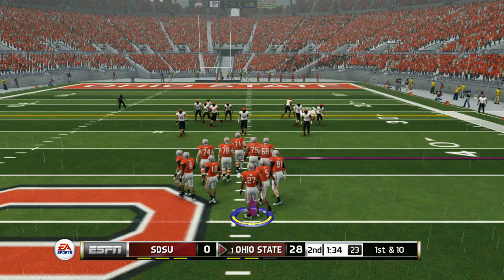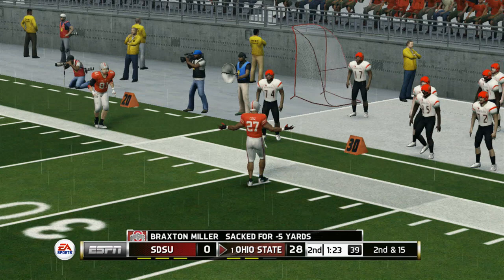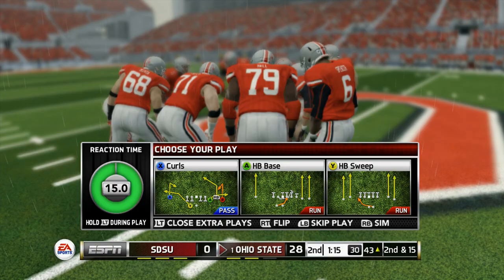We've got a first and 10. Ball on the 38-yard line. Ohio State up big. He's on the run, and they got him. You have to keep an eye on this guy, especially during passing situations, because he does a great job of getting to the quarterback, as we saw right there.